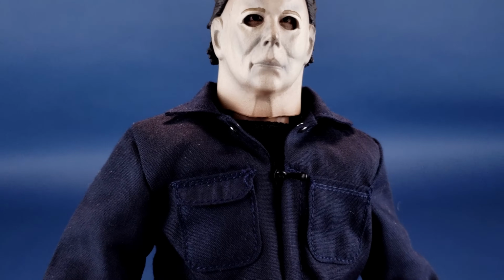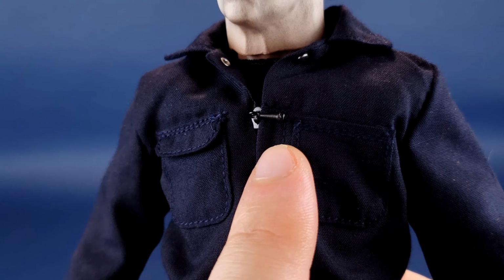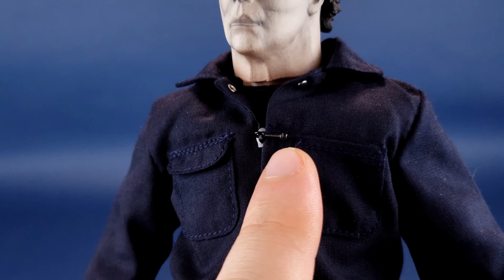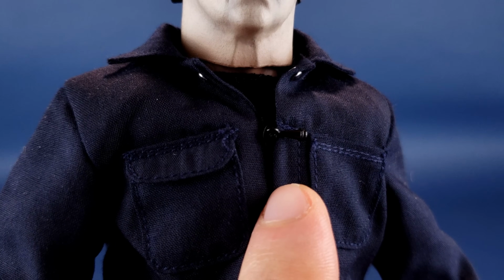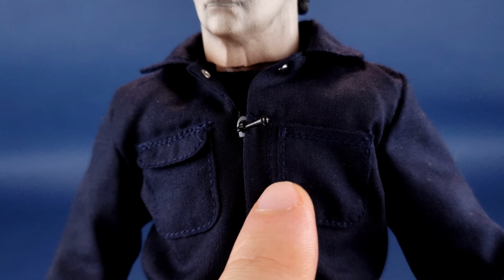Just a few last touches we'll have a look at before we tackle the figure's articulation, one of which being his zipper. Sometimes 6-scale companies tend to overlook the fact that zippers have to still be scaled with the rest of the costume. And in this case, I'm glad that Trick or Treat used a really small, sized appropriately zipper for the rest of his coveralls.